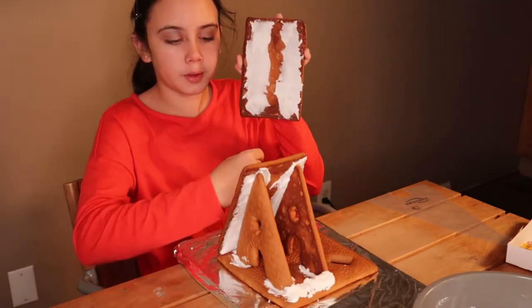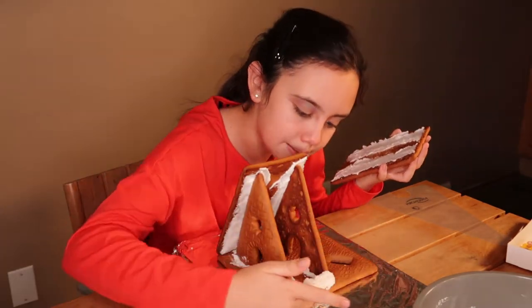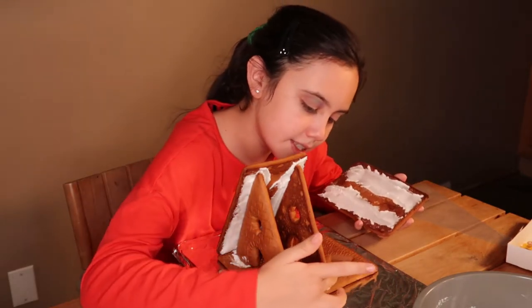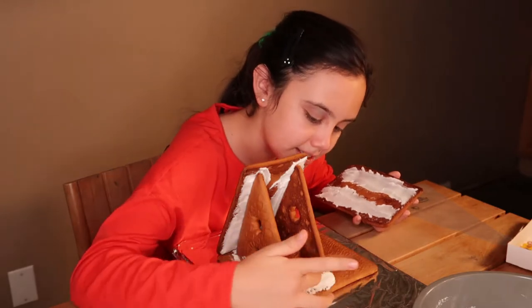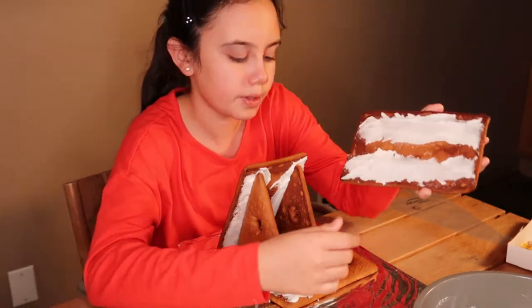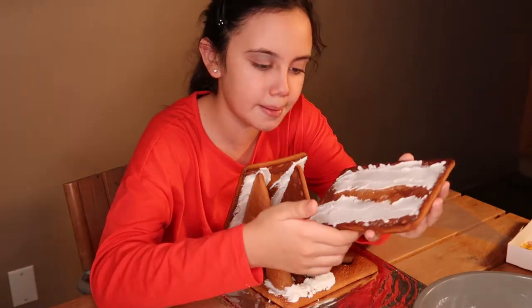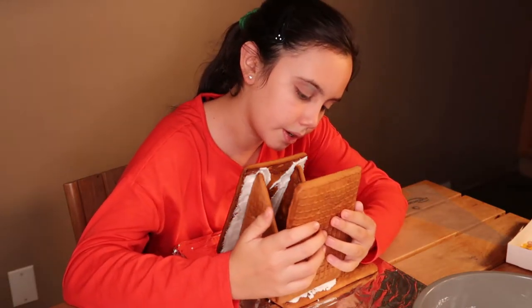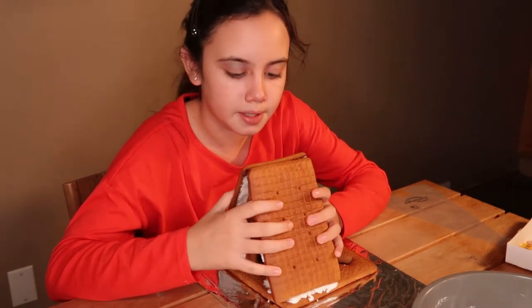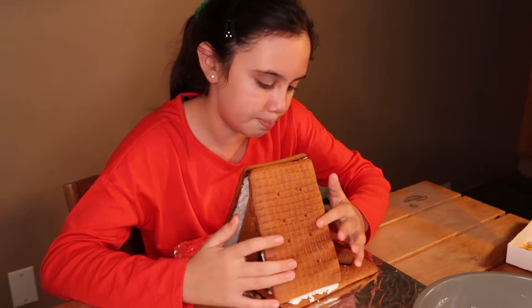We put them on the roof, so that's easier. And also we cemented, because it's icing, the sides of the A shapes so that the A shapes are more stable, and so that we can put the roof on it like so. So now I'm gonna put it together and bam.